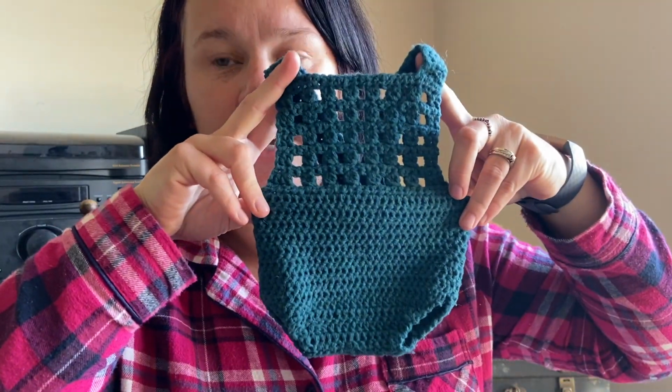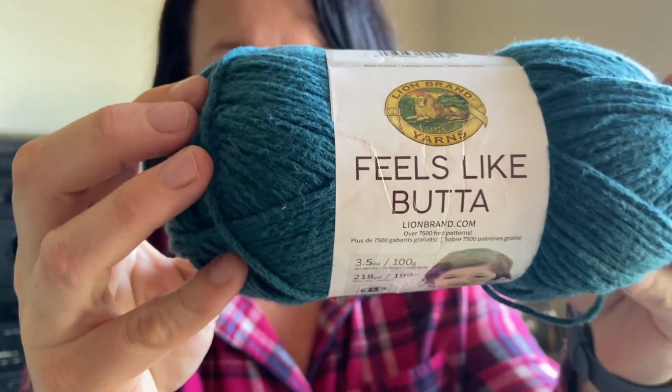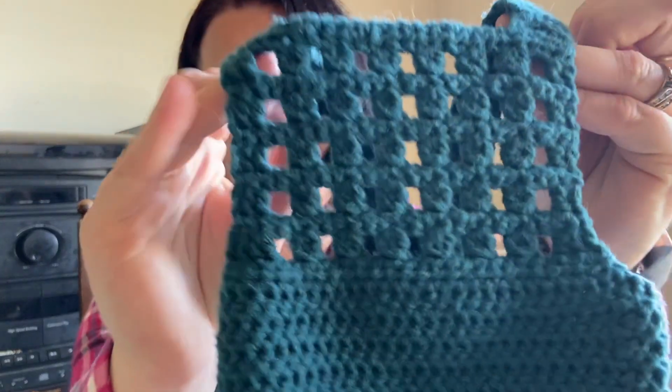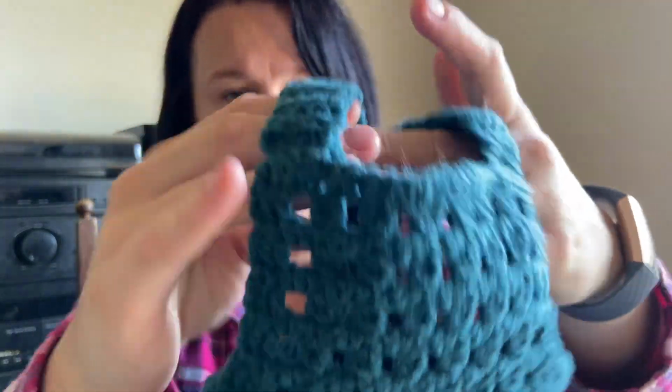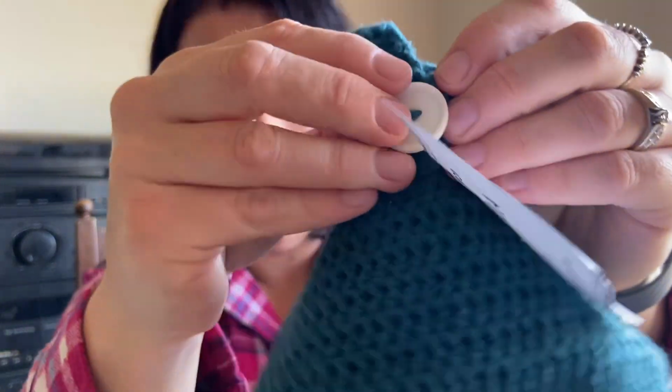So this is the Baby Romper. I don't know the full name. It's in this yarn, which is Lion Brand Feels Like Butter, and it is 100% polyester. It's in teal, and it is super, super soft. This stuff is amazing. I'm getting up the pattern for you at the same time. This beautiful lattice work is up in the top section. It's got straps, and the straps are the removable bit.